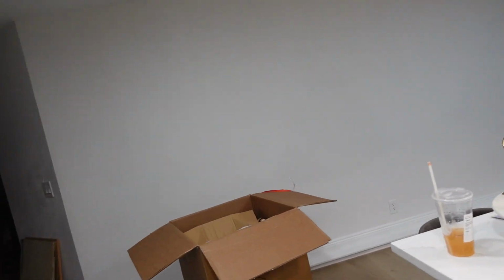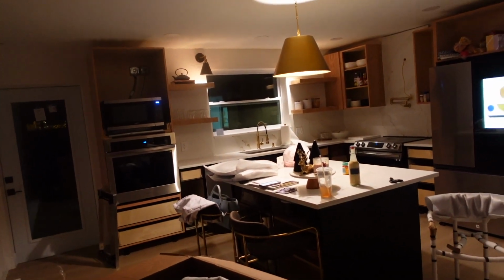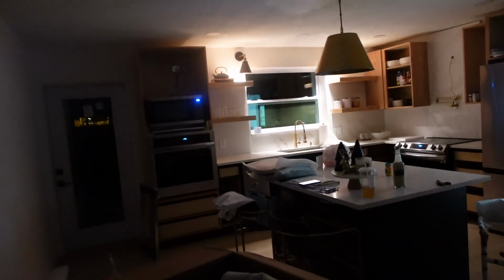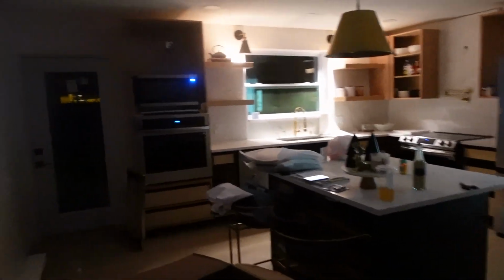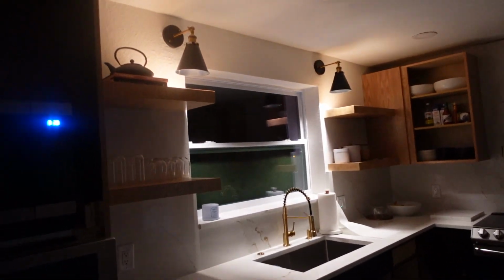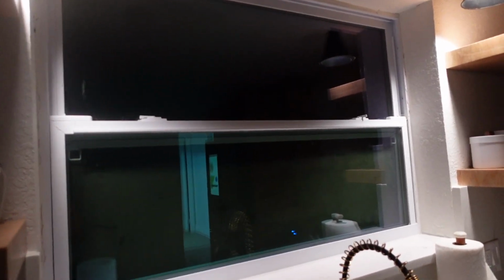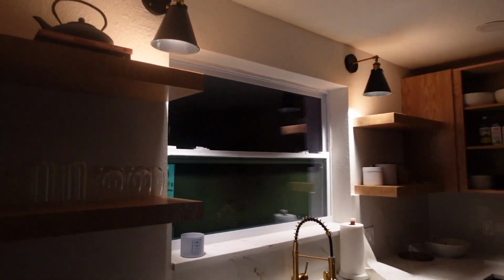So let's see how it looks with the lights off. It looks so good. You see that? So I don't even have to have like that one on per se. I'm in love, y'all. I'm so in love. It's not even funny. I need to order this other glass because it looks so weird.